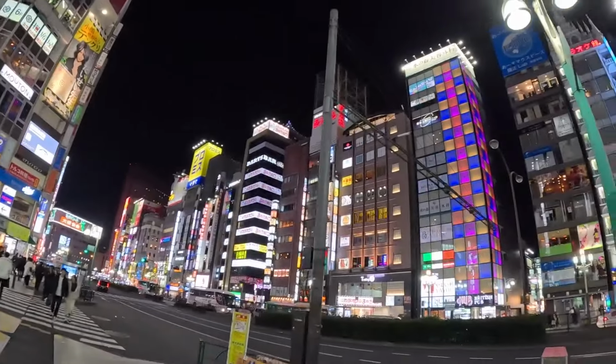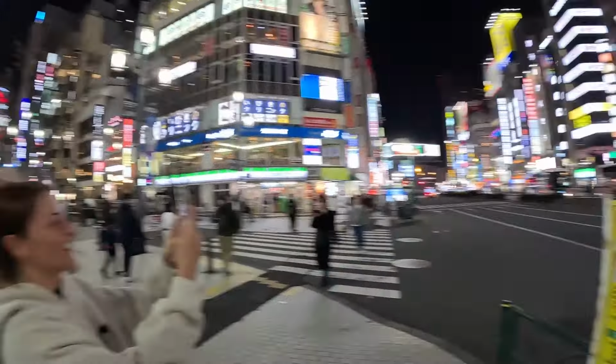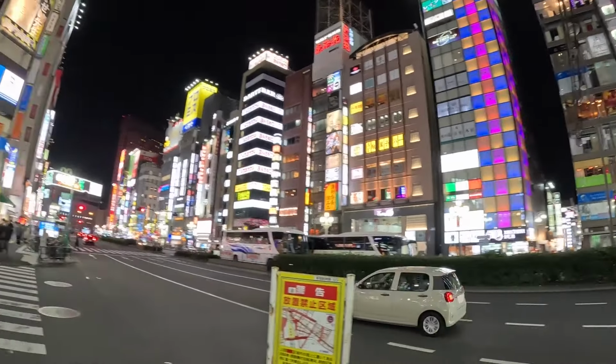So I hope the camera's picking it up, but this place is insane at night. All these lights are absolutely incredible. Should we stay and take a picture? Yeah, okay, we can stay and take a picture. So nice. Oh my god, look at that. I hope the camera's picking it up as well as it is in person.